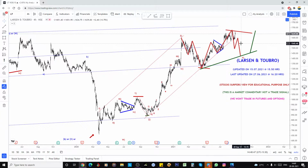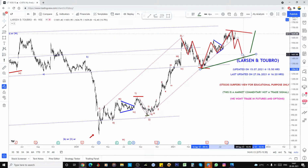Just only if it comes to this zone, I need to watch this wave formation, whether it is in a three-way structure. Later onwards, we can buy expecting the triangle, but it can do like this also for an expanded flat pattern. But it won't happen a lot of times. It will do like a running flat and a running triangle only. So if it reaches only the 1425 zone, then think about this.